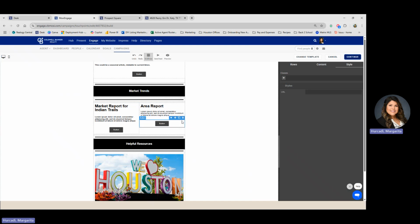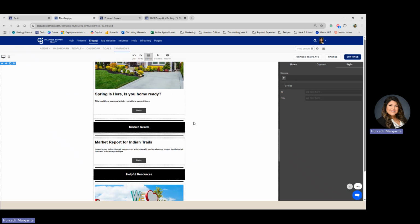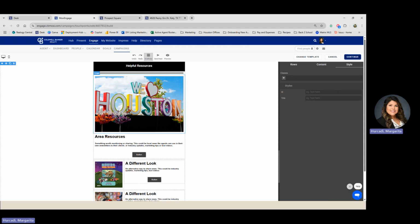So if you don't want to send another one and you just want that one, just know that you can delete these boxes. So I'm going to delete that and this one. Notice how it's hard to see that little delete box on this one. Sometimes clicking in the area over here, the gray area, helps that little message go away, and then you can delete that box. And here we go again, delete. So now it's nice and centered. Market trends. Helpful resources, you can feature area information here.